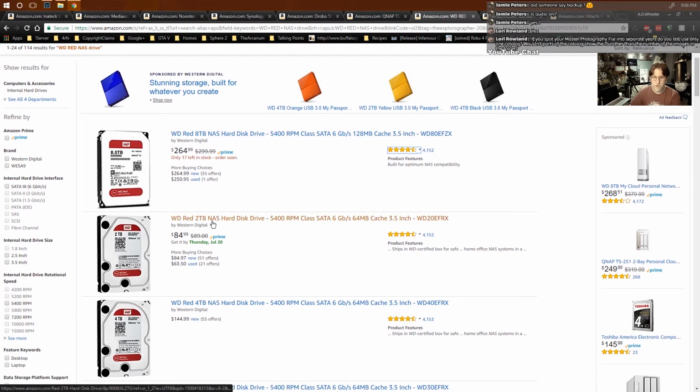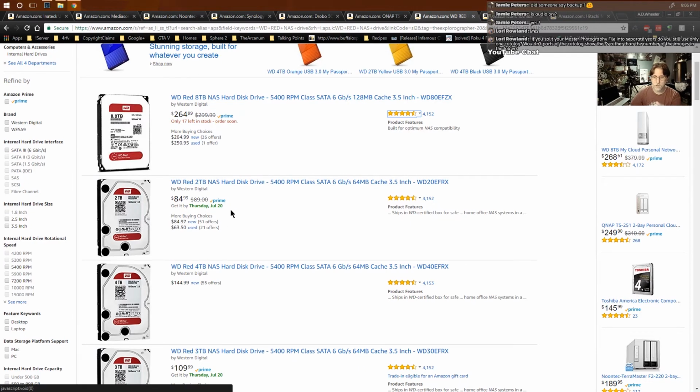You can get a 2 terabyte drive for $85. So you could start your backup system with that hard drive bay for $35 and 1 of these drives just to get started, and you're in at under or right around $100 to back up your photos. So I think that's a pretty good start, right?